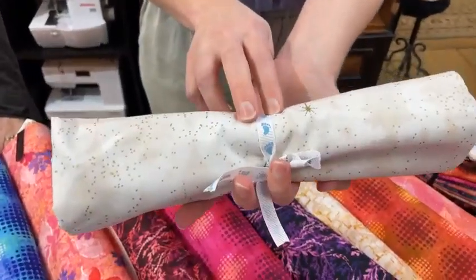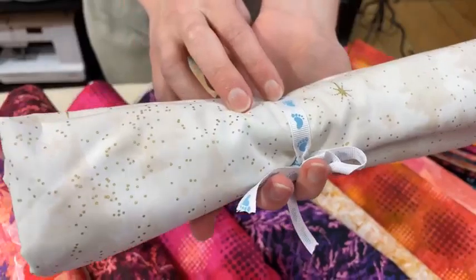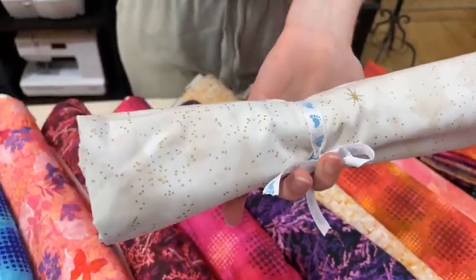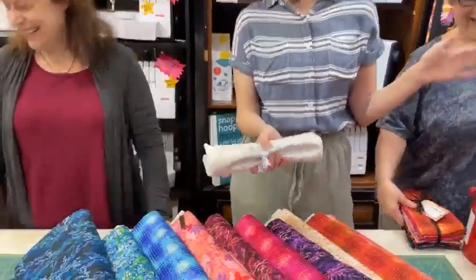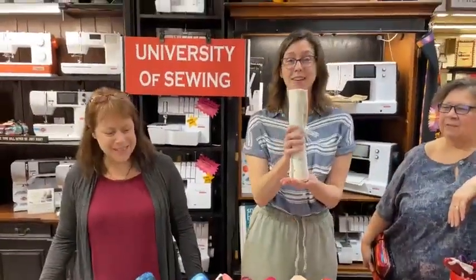Honestly, this would be great for your 4th of July quilt because it reminds me of the fireworks. The gold ones were always my favorite fireworks. Oh, the ones that looked like they were raining down. I felt like it was a Cinderella movie. You know what I'm talking about as soon as I say that? Yes. Of course we do.